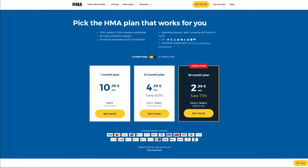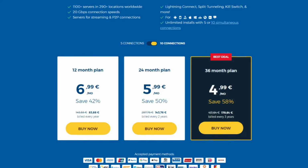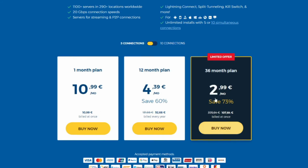And now that I mentioned it, how expensive is HMA? Well, here's the price chart. I need to mention that it offers 2 types of subscription plans, one with 5 and one with 10 simultaneous connections, but since HMA calls the second one a family package, we'll analyze the first one. Here are the prices for the 10 connections plan, so if you want, pause the footage to check them out. Now back to the 5 connections version of the VPN.